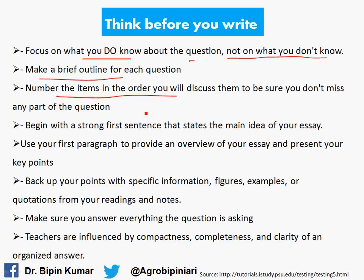to be sure you don't miss any part of the question, because in this long type of question there will be different components. Just as an example: what is organic farming, what is the scope and objective of organic farming, and scope of organic farming in India. So here are three components. In this way you must organize so that you are not going to leave any section of that question.